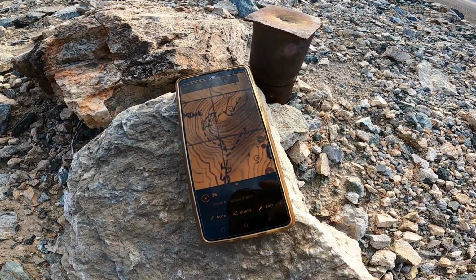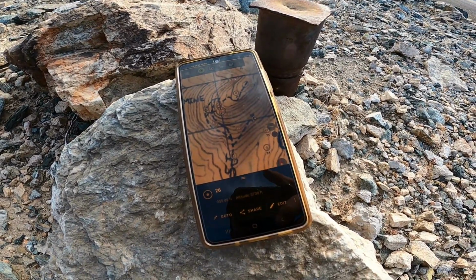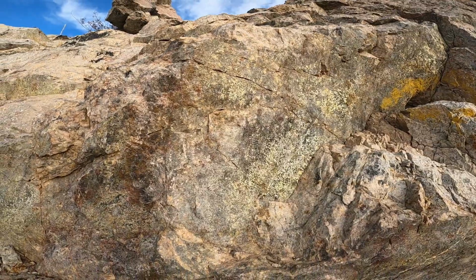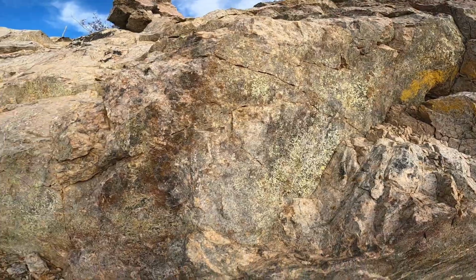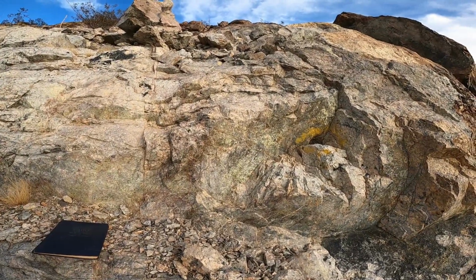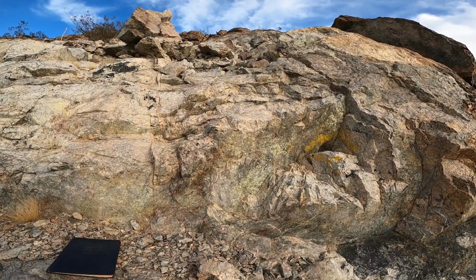So looking at my topographic map, we are at drill hole number 7. And I'll have to reference that later when I have the map up of the core drill log. Notice the yellow-green material here that is soft, and notice the dark material behind it. I want to use the microscope on my phone, and I want to zoom in and be able to see what these minerals look like up close.